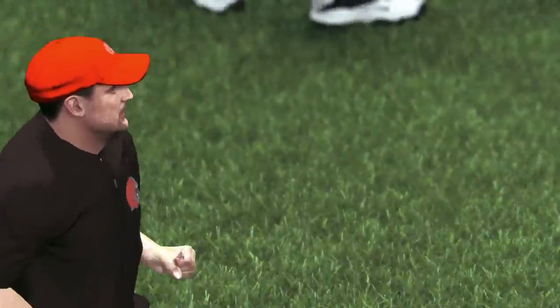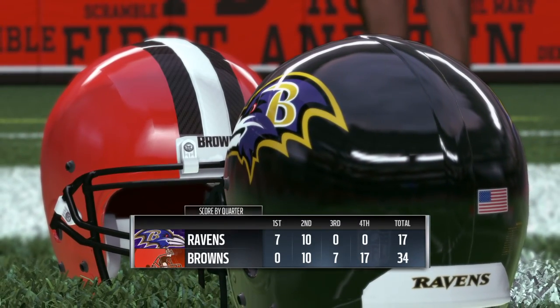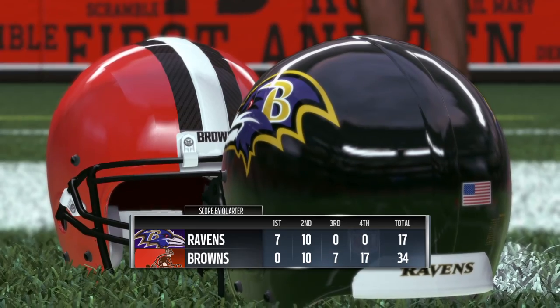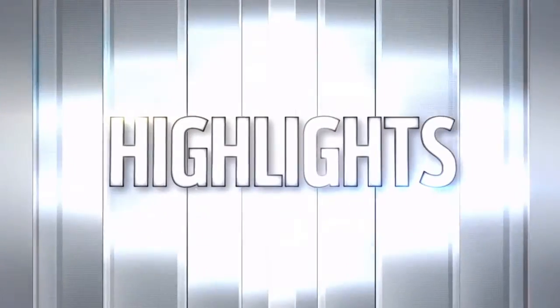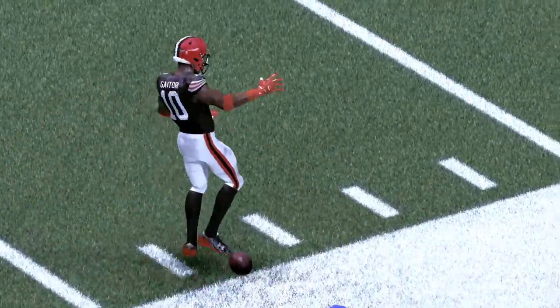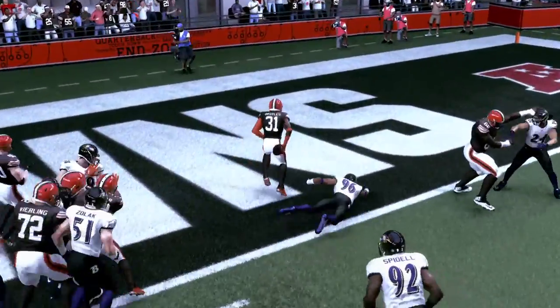So for the Browns, it's an important win in terms of staying in the postseason race as they move to 6-4. And they'll hit the road next week to take on the Houston Texans. Meanwhile, for the Ravens, it's a bit of a setback as they drop to 6-4 now. And they'll look to get back on the beam next week as they host the Pittsburgh Steelers.